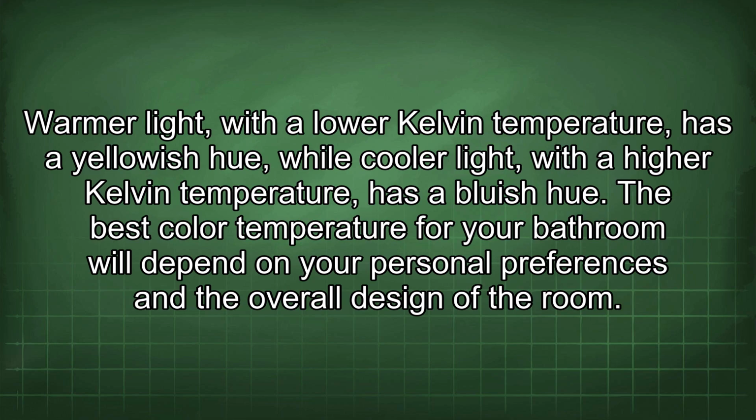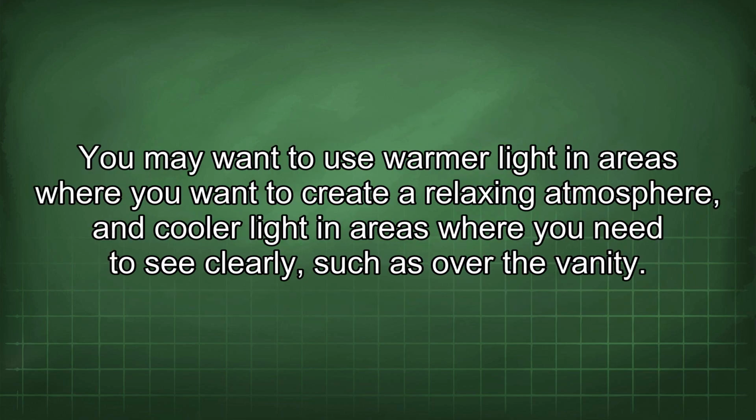The best color temperature for your bathroom will depend on your personal preferences and the overall design of the room. You may want to use warmer light in areas where you want to create a relaxing atmosphere, and cooler light in areas where you need to see clearly, such as over the vanity.